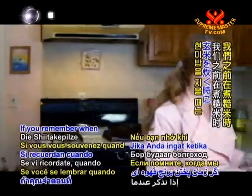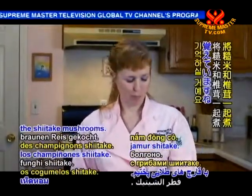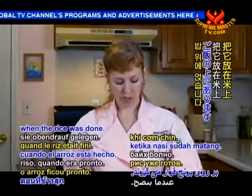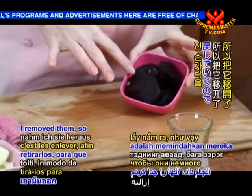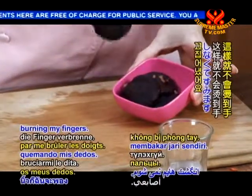If you remember, when we cooked the brown rice with the shiitake mushrooms, they basically just sat on top of the rice when the rice was done. So what I did was I removed them so they could cool a little bit so I wouldn't end up burning my fingers. This is what they look like now.